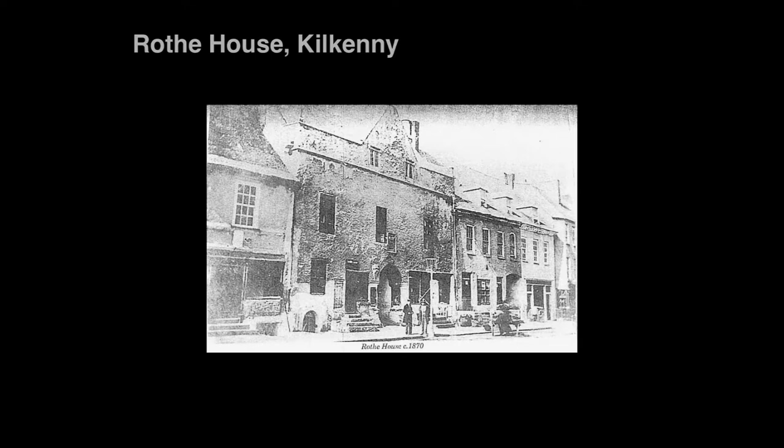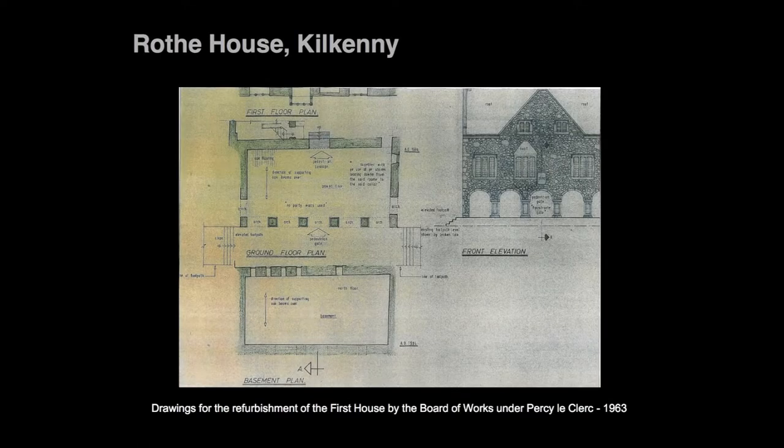with various modifications, and you can see traces of the original Tudor house. And then in the 1960s, the Kilkenny Archaeological Society, who are the real heroes of this story, acquired the house, got a campaign going, got the Board of Public Works involved under Percy Leclerc, who then carried out works in accordance with best conservation practice as it applied in the 1960s.